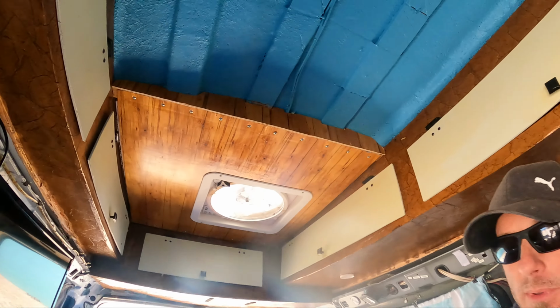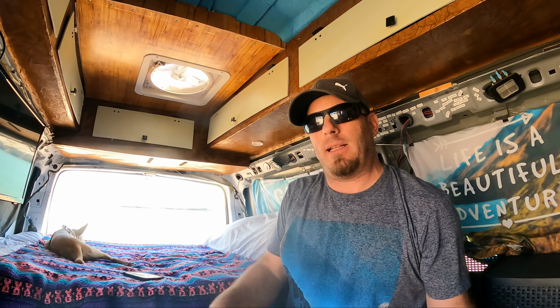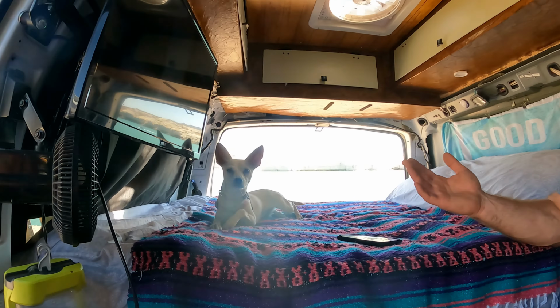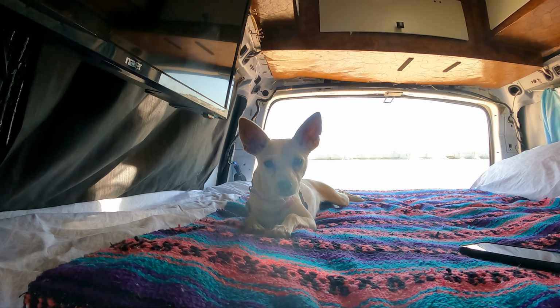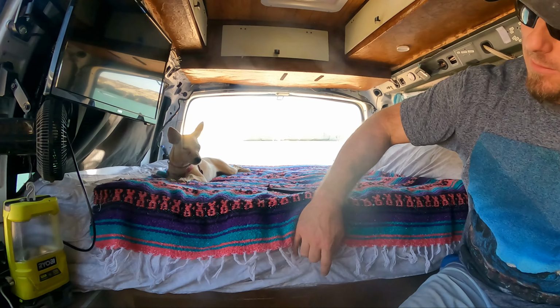The other modification we made immediately, because they just had a real lightweight bed in here that they would take in and out, but we wanted a permanent platform bed so we don't have to make a bed. It's all ready to go. So when we drive up somewhere, we're tired and we just want to sleep right away. It's kind of nice to not have to set anything up. It was ready to go. The other nice thing about this platform bed, you know, it's really comfortable.